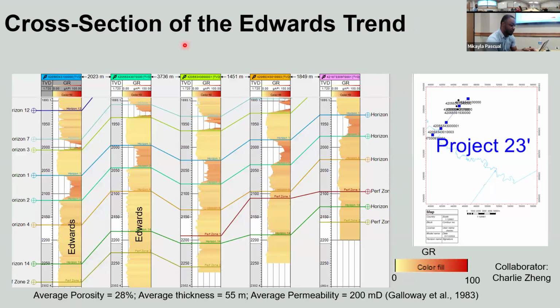Having gotten a brief overview of what the trend looks like, we went ahead and made a cross section of this trend, and you can see this is running from north to south. You can see the Edwards formation highlighted here, and some of the perforation zones. There's a bit of uncertainty in terms of the thickness of the Edwards, at least in our data set. It's also important to note that, from literature, the thickness of the Edwards from north to south can get up to 350 meters thick towards the southern part. So there's a bit of uncertainty based on the log data that we got, and you can see that some of these logs don't really extend far enough.